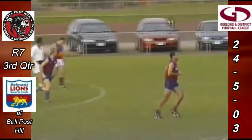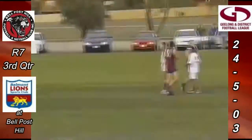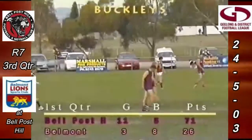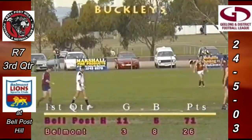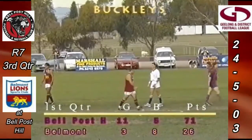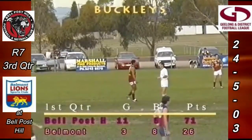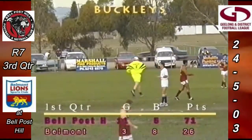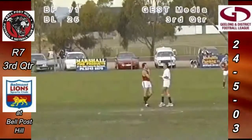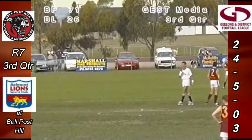Probably the goal was created by Scotty McDonald. Magnificent body work out on half forward flank. Used his body to shepherd for a teammate coming through. And Simon Connolly, the two old stagers involved in the goal, punched the ball forward and Holzfine with his brilliant pace. And it's been prevalent throughout the game, and none more so than on that occasion. Ran into the goal square, open goal, and has kicked his third. So an excellent start, as Jason said, for Belpost Hill into the second half. And probably it's just the sort of start Belmont Lions didn't want.